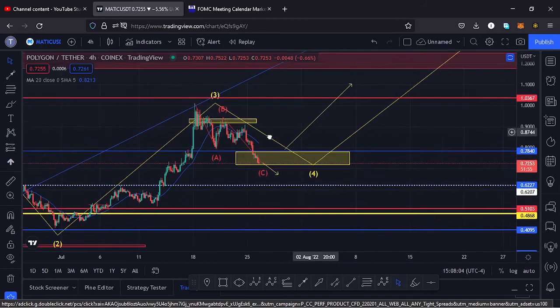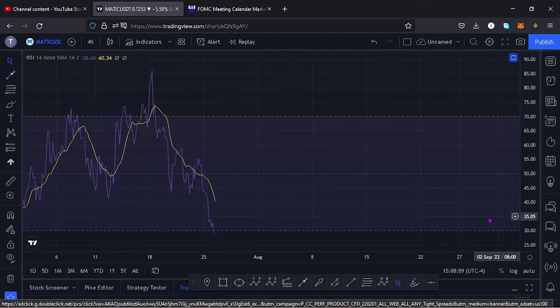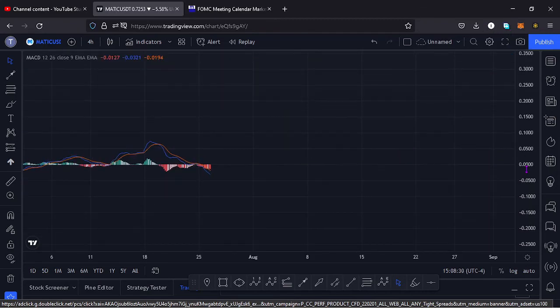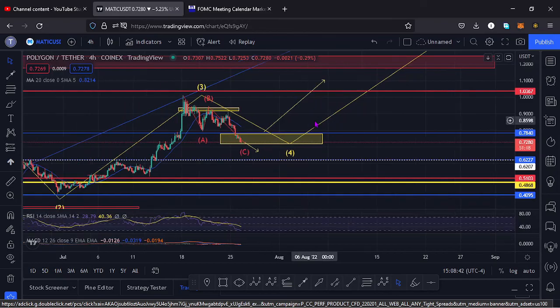And if I also take a look at the indicators, on the RSI we are trading in the oversold region, and that would mean we have massive room for us to continue pushing to the upper side once we have that reversal to the upper side. And also on the MACD we are seeing an increase in the selling volume, and soon we might print something. So let's be patient and see what the Polygon Matic chart will print here on the MACD, and I'll keep you updated on any movement that plays out.